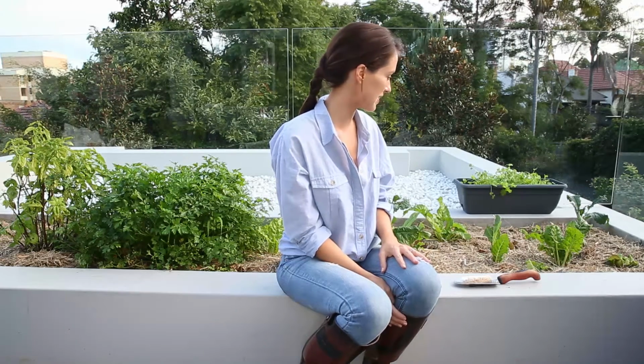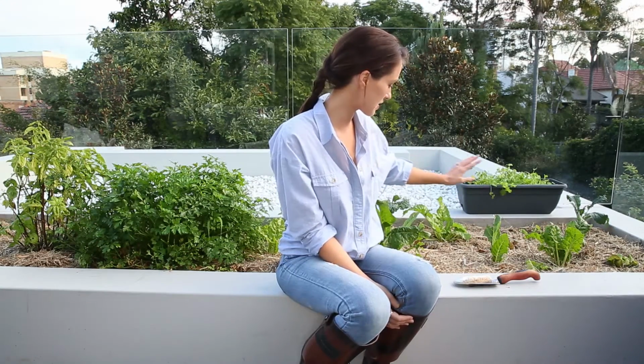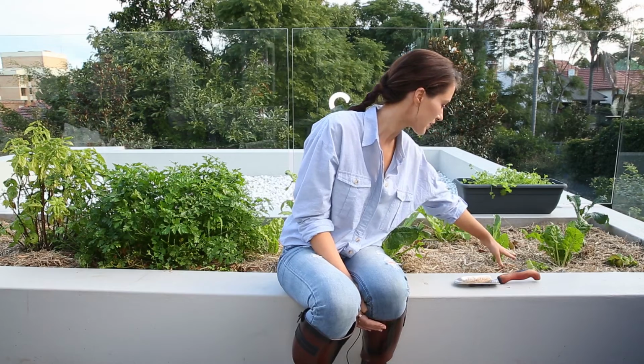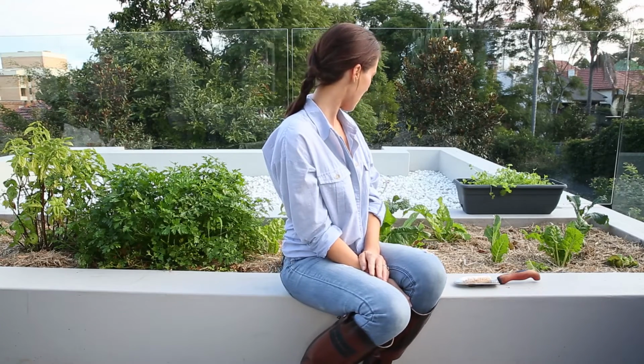It's winter time here, so I've only just planted these, and they're looking a little bit straggly, but I'm assured that they'll grow big and beautiful by spring. I've also got some English spinach and some lettuce. The lettuce is very small as well. We've just planted that. I had amazing lettuces over summer. Every day I could pick my fresh salad from there, so it was beautiful.